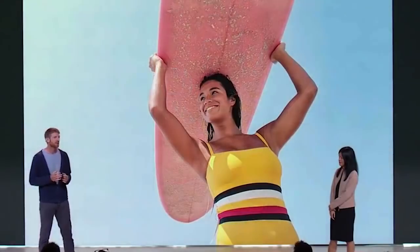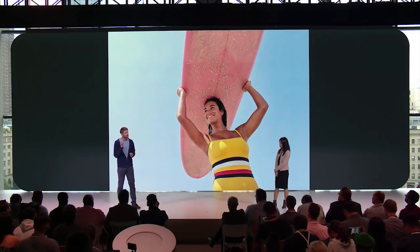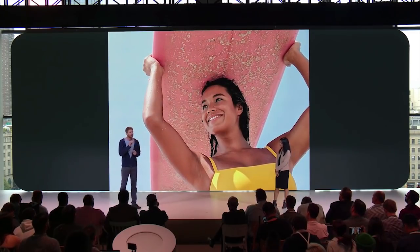Instead of shooting a grainy photo, Pixel 3 shoots a burst of photos, each a bit different, taking advantage of the natural tiny movements of your hand. And you can guess what happens next. We run the variations through a merging algorithm to create a beautiful, zoomed-in shot.